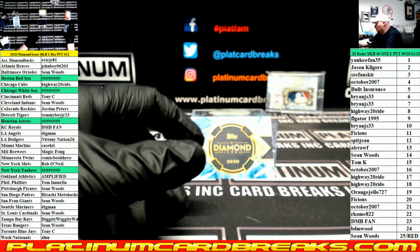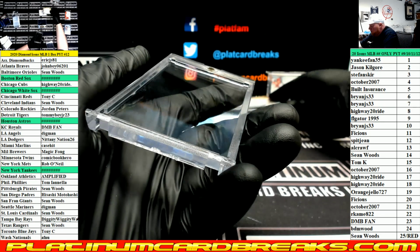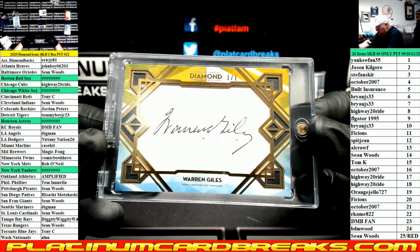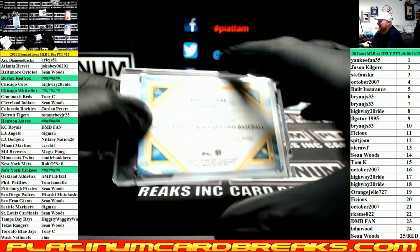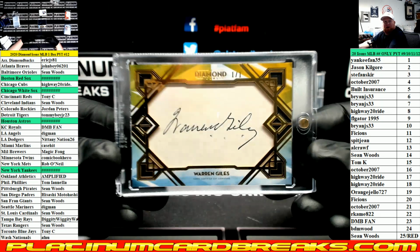We have another 101 cut auto. It is Warren Giles. Warren Giles, Major League Baseball executive. What? All right, I think he's probably going to be a random on the checklist, but let me just check here. Giles. Yeah, that's a no team assignment card, so this gets random to everybody in the break.